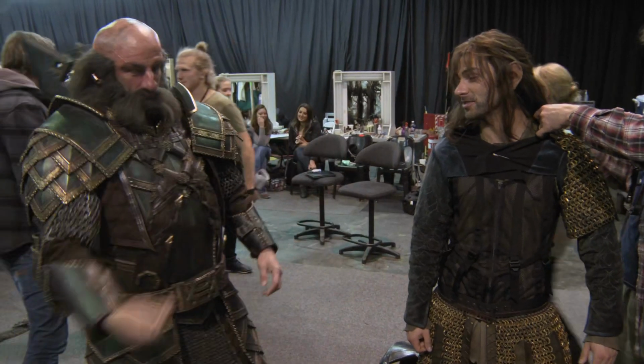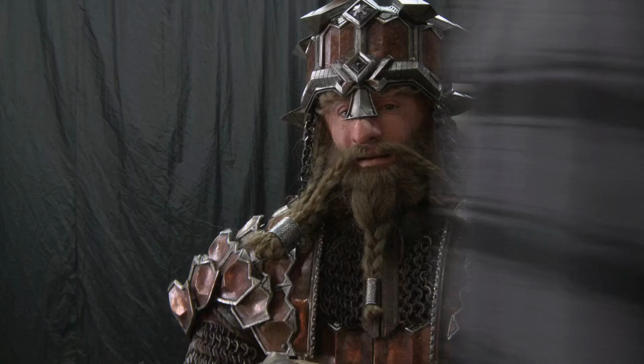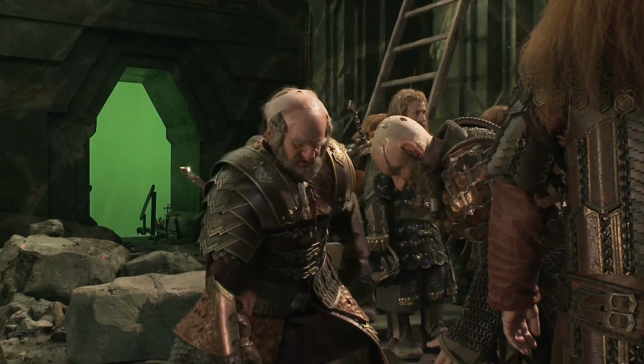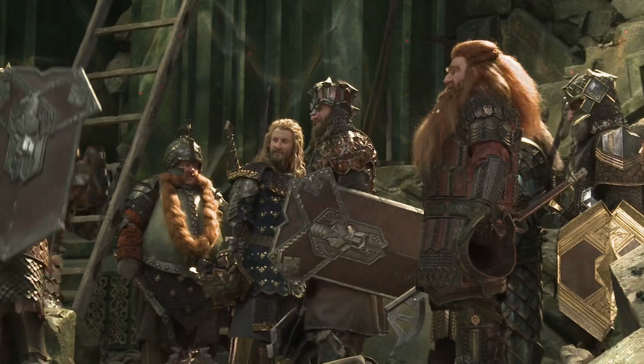And of course, this was originally the armour that we were going to do the battle in. I couldn't have fought in it. Whoa, no, you've got a lot. Doesn't look restricted at all, does it? That's it. You couldn't actually lift a weapon, it'd be like trying to fight. Couldn't lift your arms above your head. No, I can't. And it quickly became apparent that this was not going to be practical. It was a great day on set when the decision came that the dwarves were going to shed their armour.